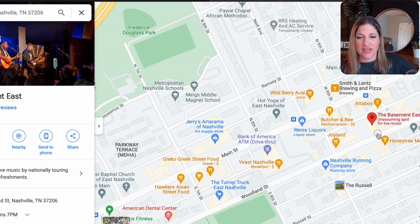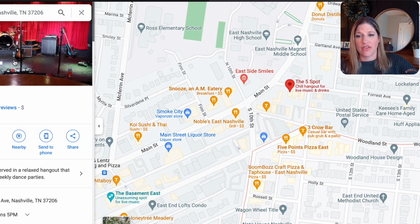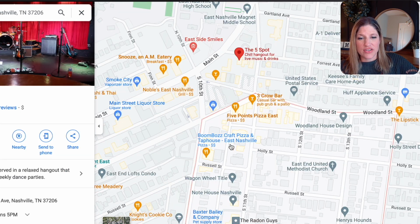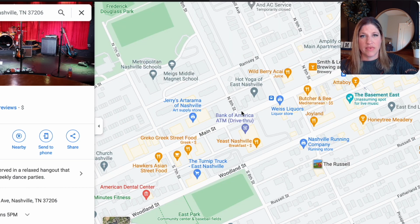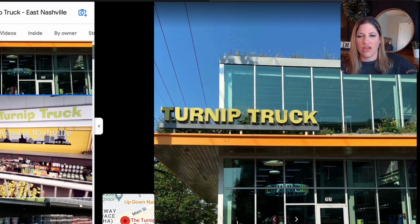As you can imagine in Nashville, it's definitely on every corner. The 5 Spot is another really great place to go hear some live music. And just look at all these restaurants and things that you have here. And then again, you've got the Turnip Truck. The Turnip Truck, again, we've kind of got these sprinkled all over Nashville.